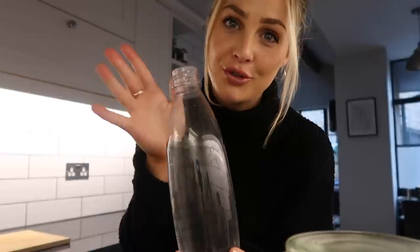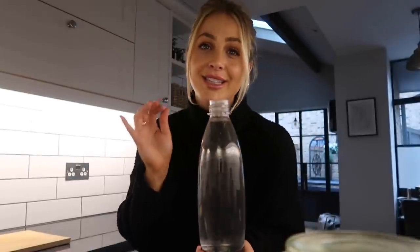But whilst I'm here in the kitchen, you guys need to get to know, if you don't already, the SodaStream. It is so good. Chris's sister Sophia bought it for me for my birthday, and it's literally the best thing ever. I've just filled this bottle up, and then I'll show you how it works.